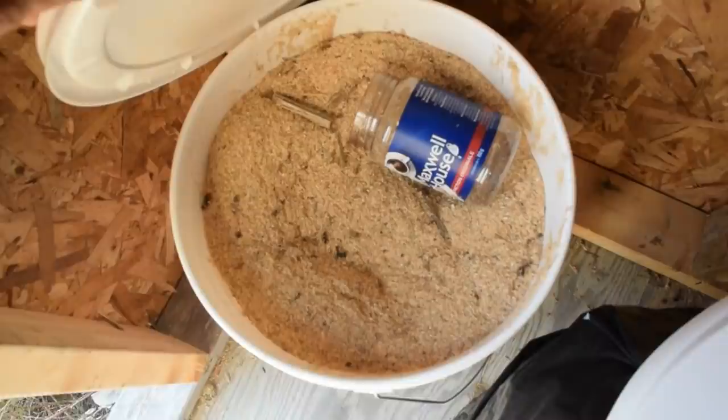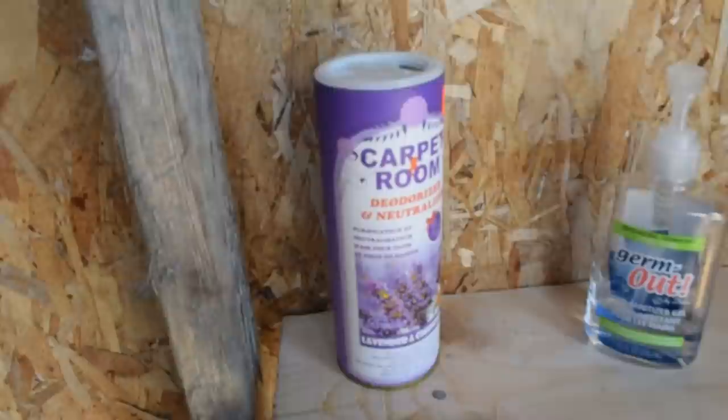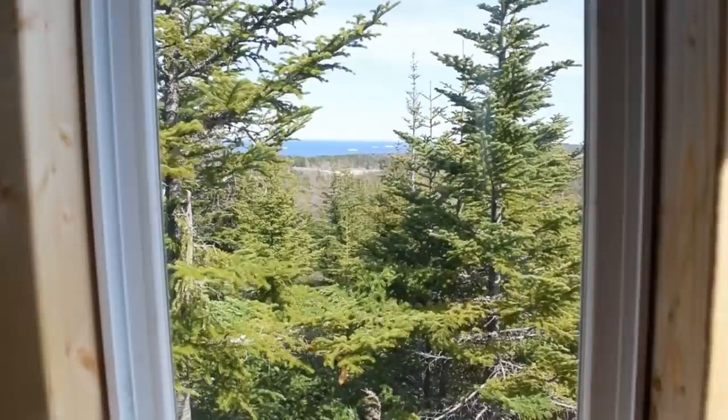So do your business. You take a couple scoops of sawdust, throw in there. And then take some carpet fresh, sprinkle on top of the sawdust. That's not necessary, but just to keep it smelling nice in here, we'll say. But the sawdust should take care of that anyway. Hand sanitizer. And the view. That iceberg's all broken up, eh?